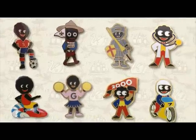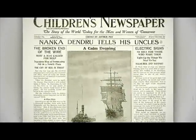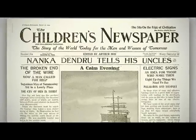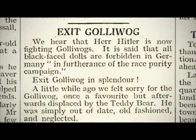However, there was one group of people who really didn't like Gollywoggs. In 1934, just a year after coming into power, the Nazi Party had banned all Gollywoggs and black dolls in Germany, the only government ever to do so. The children's newspaper clearly saw this banishment as an omen of what was to come.